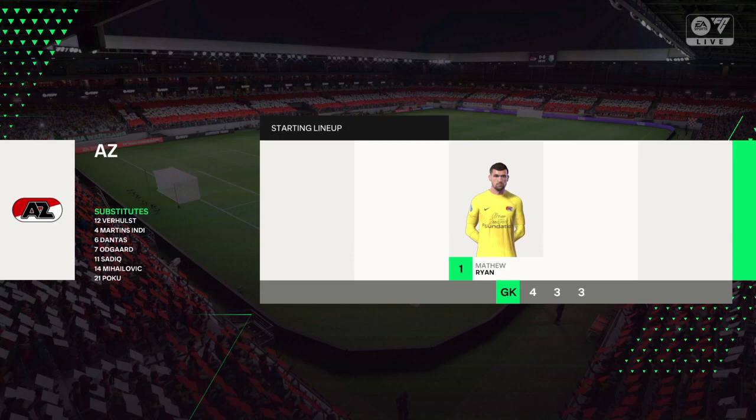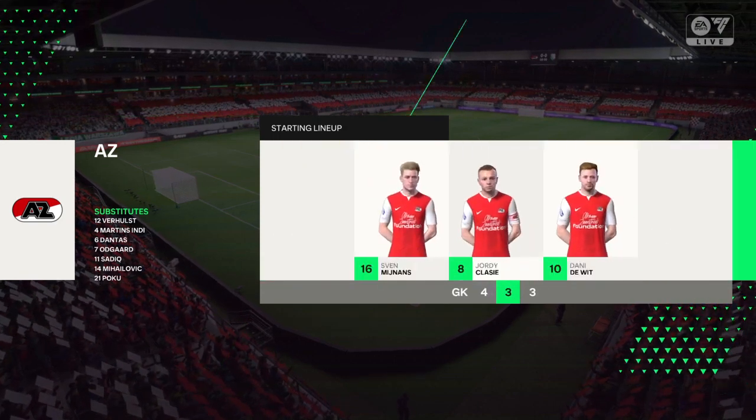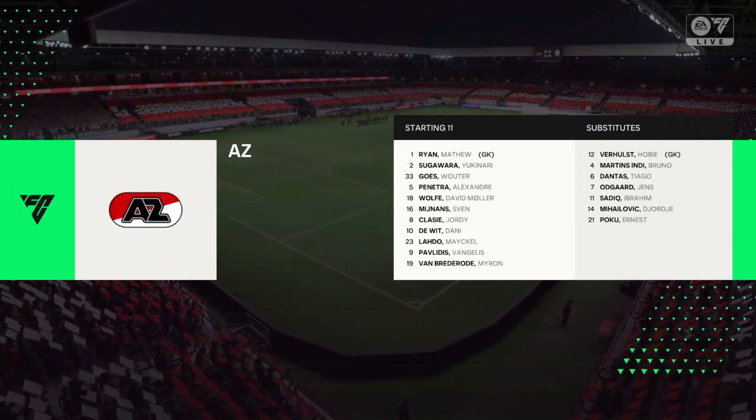This is how the hosts line up. Yeah, it looks like a 4-3-3, and I think in midfield they'll have one deeper and the other two a little bit further forward. But they also have that option to have the two deeper lying midfielders if they start to get overrun.